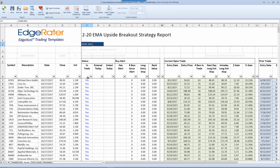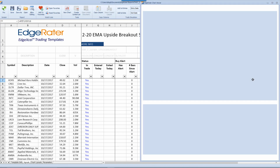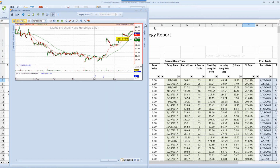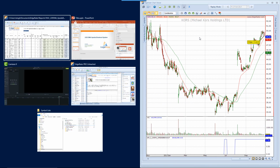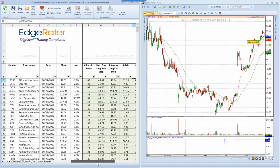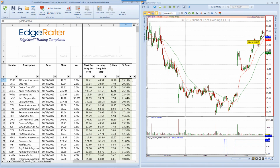If it has the in trade yes, these stocks are still currently in a trade based on the 220 EMA Upside Breakout trading system. And at the top of the list is Pause with 33% gain. Let's take a look at the chart there quickly. As always, I'll pop the chart onto the right-hand side of the screen and keep the report on the left so that I can quickly scroll through, and we can just quickly run down and take a look at the trading system.